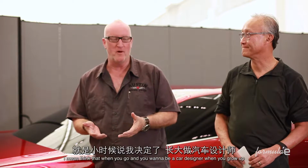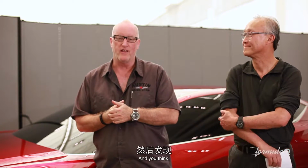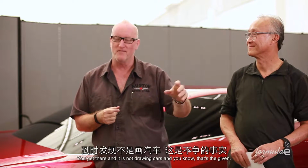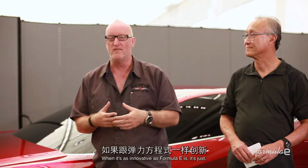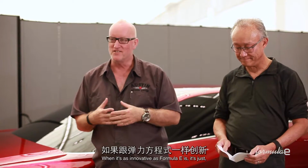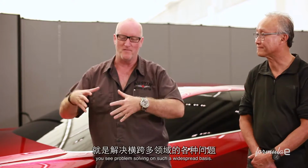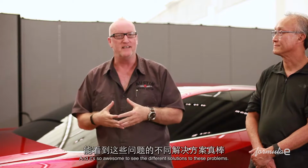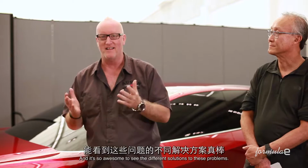I love it. When you want to be a car designer, you grow up and you say, man, I'm going to draw cars. And when you get there, it is not drawing cars. Drawing cars is the given, but it's actually creating or designing something. And when it's as innovative as Formula E, you see problem solving on such a widespread basis. You're like, oh my God, I would have never thought of that, or that, or that. And it's so awesome to see the different solutions to these problems.